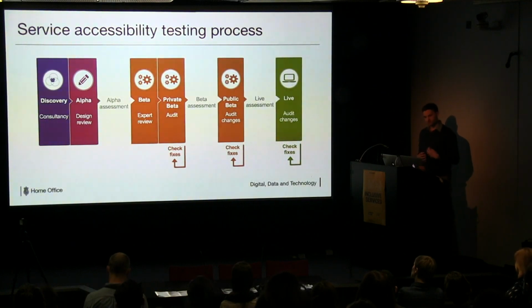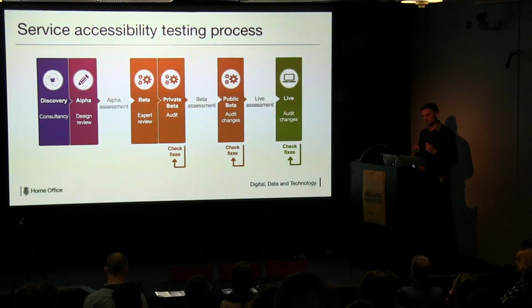That then gives you something to actually take to the service assessment, which is one of the things you have to go through in government to progress your service. It gives you something to show, yep, we've spoken to the access needs team and you're on the right track.